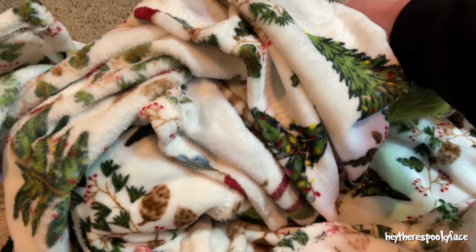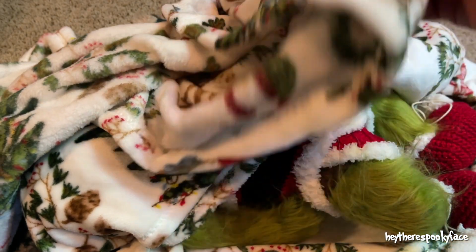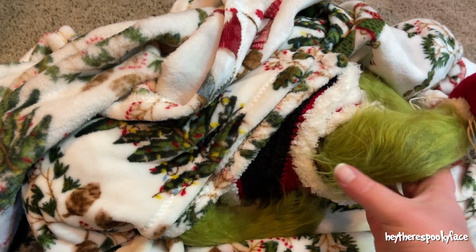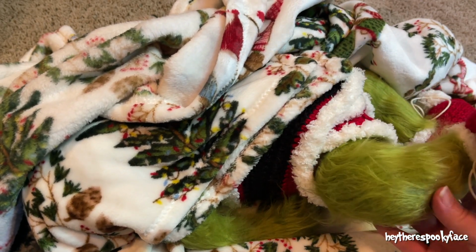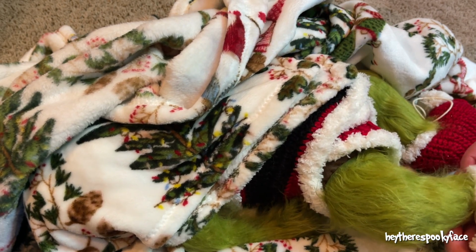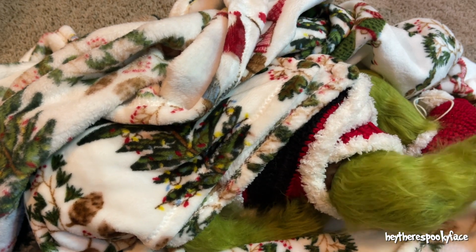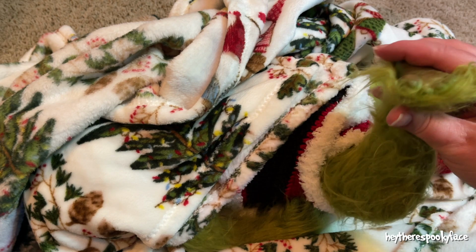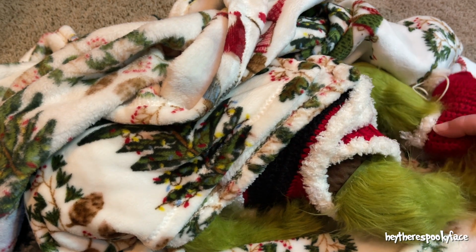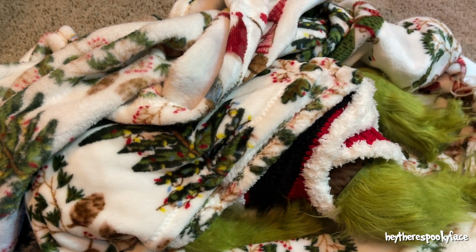But this guy is just perfection. Look at the rooting. Oh my gosh. Oh my gosh, his little booties. Hold on. Should I take him off? I don't know if I should. Yeah. Look at his little foot. It's so Grinchy. Sorry, one of my lizards is on one today. She's going crazy in there. These little booties are hilarious.